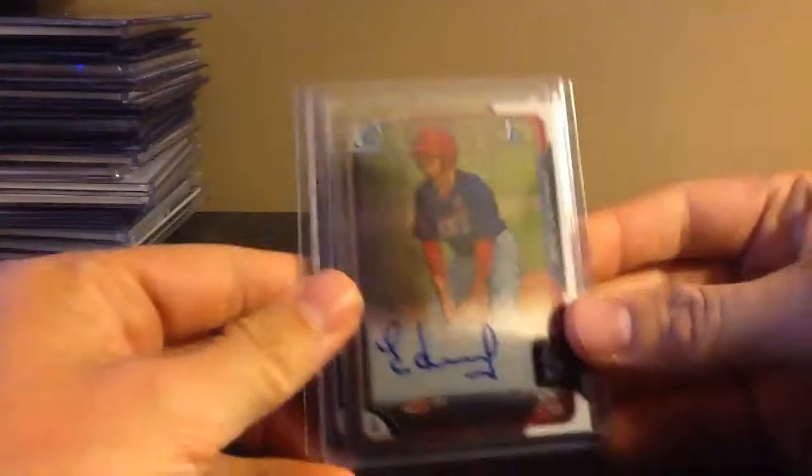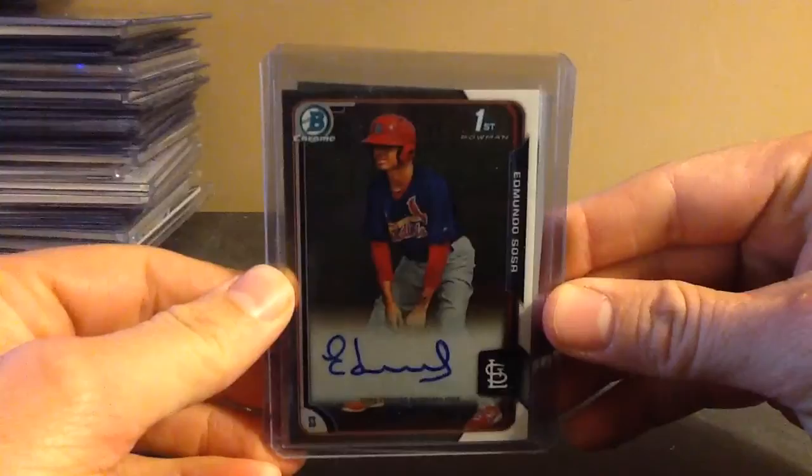Okay, two. Edmundo Sosa. I've been kind of buying this guy's stuff up. He's a pretty good young prospect, and who knows, down the road he could become a star. If I pick up a ton of these for, you know, $3, $5, it'd be nice. Kind of just want that to happen a couple of times. Seems like it'd be pretty neat.